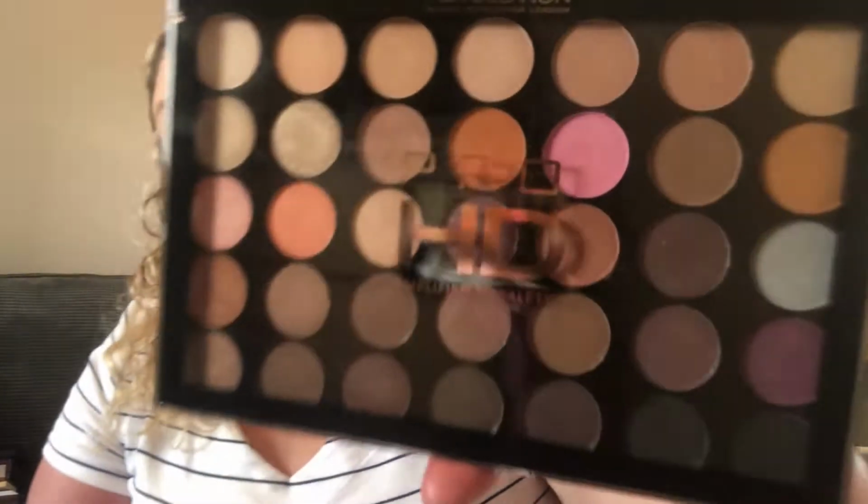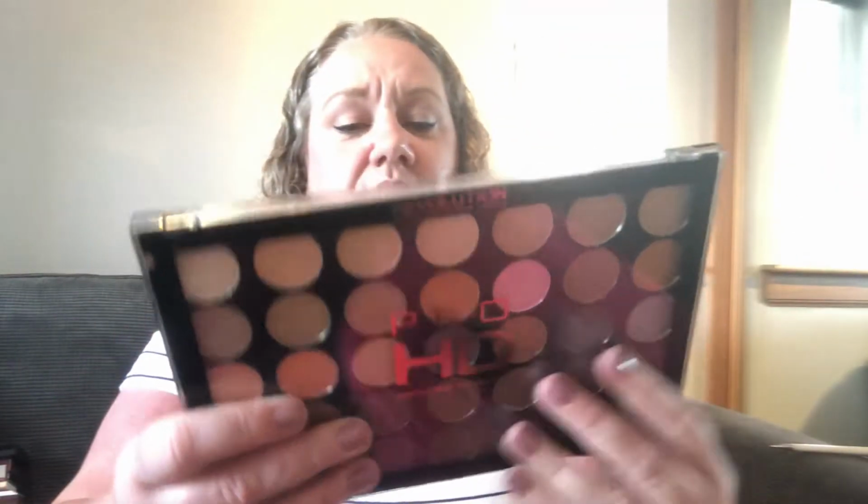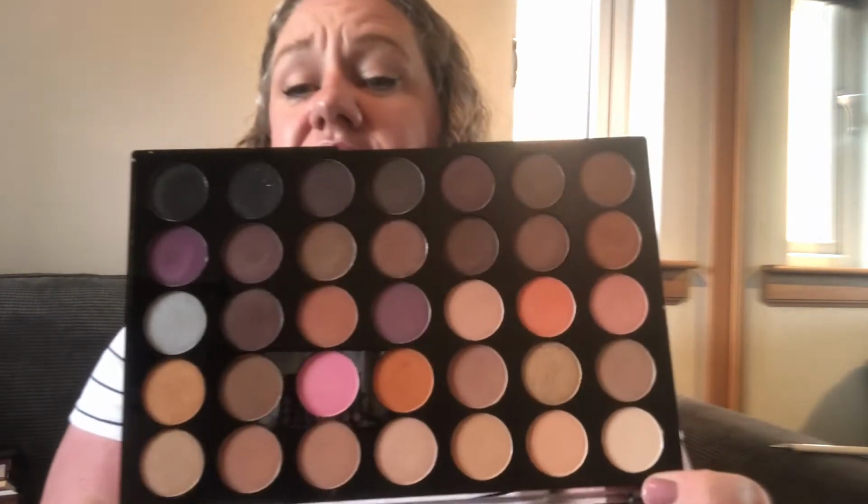Oh, this is a kind of old faithful, this type of palette. I can bin that. It's the HD Amplified palette with 35 pans in it. So it's neutrals and warm shades. As you can see, I have only ever swatched this. So I do need to have a play with that one. I'm not doing that great at getting rid of palettes, I've got 3 to get rid of. I've got more that I'm not sure about to play with actually.